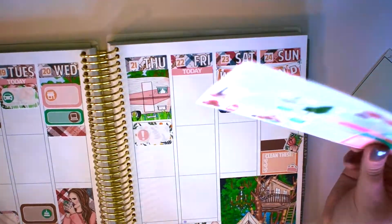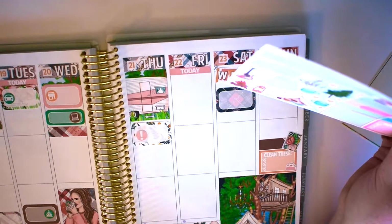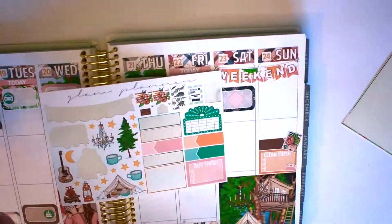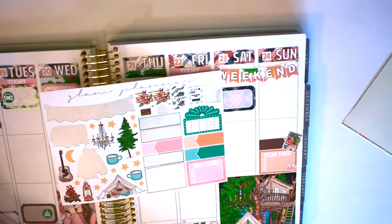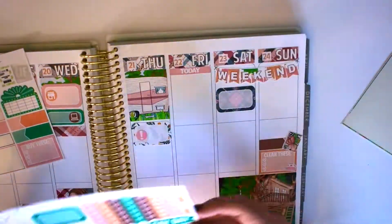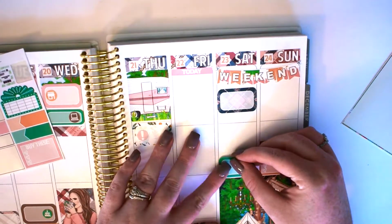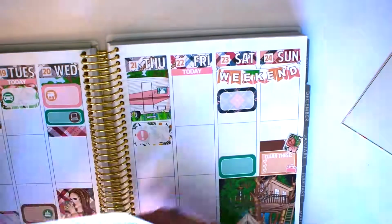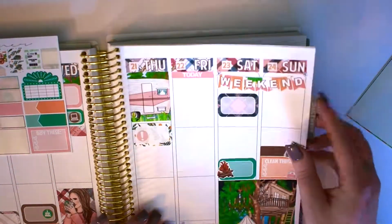But then I'm going back in and just, oh, I know what I was doing. So the deco in this kit was pretty big. So I put the deco of the couple on the bottom washi just at the end because I wanted to use it because I think they're cute. But they were too big probably to go anywhere else. And the couple full box is going to go on Friday once I get it filled in. So that's what I did there that you couldn't see.